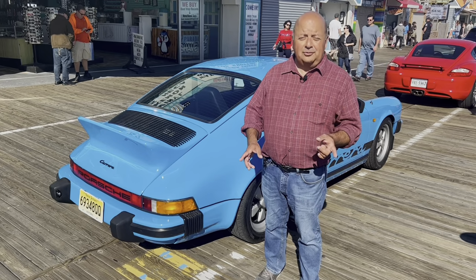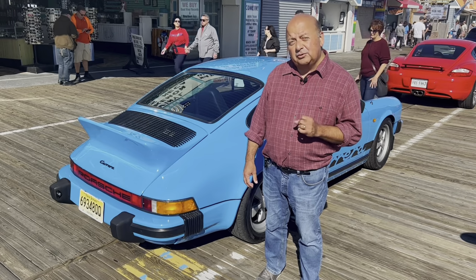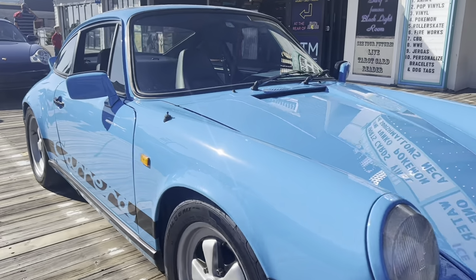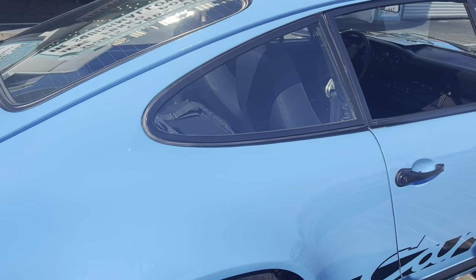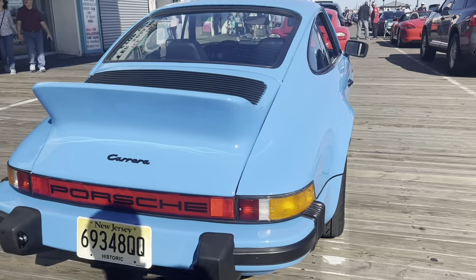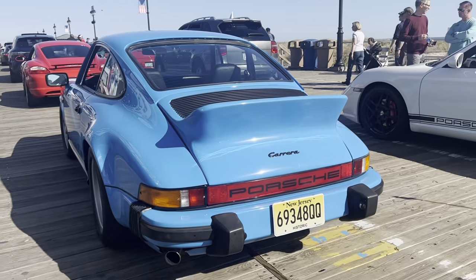If you read articles on PCA.org, you would have read we did an article about Jerry Seinfeld's three favorite colors from the 70s. And this is one of the top ones, Mexico Blue. This is on a 74 911 Carrera. And the Carrera came with the ducktail, with the short hood, had a 2.7 liter engine. But this Mexico Blue just pops and stands out and looks perfect on this vintage car.